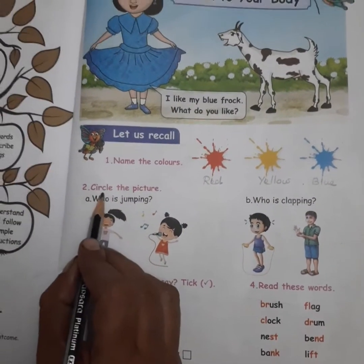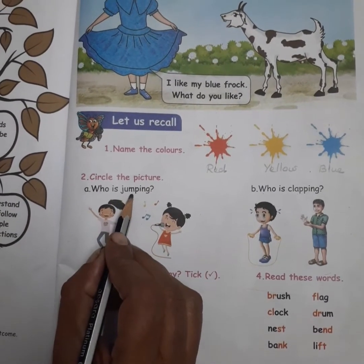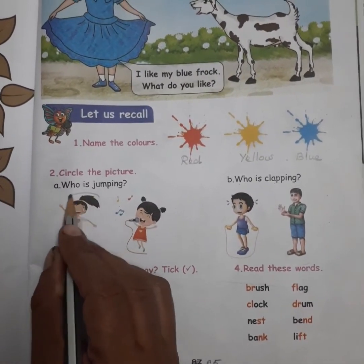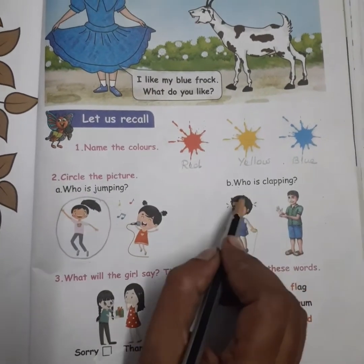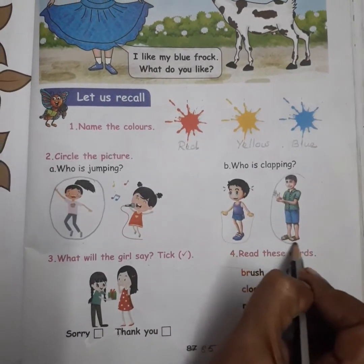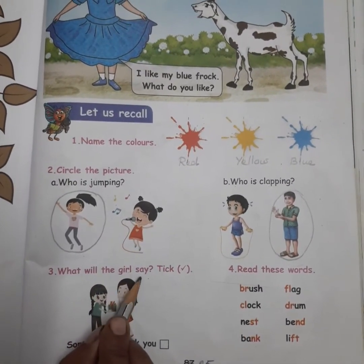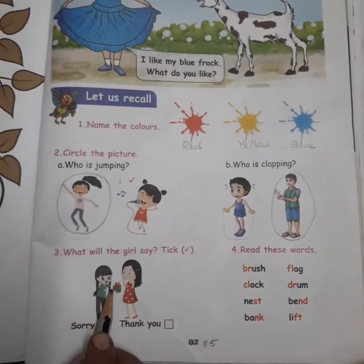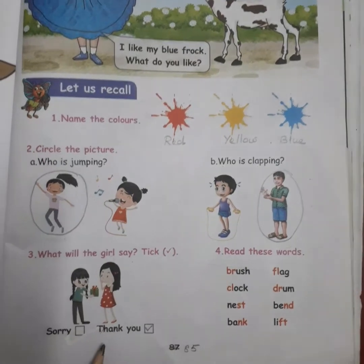Okay, next one, listen. Circle the picture. So, who is jumping? The first picture. The girl is jumping. Okay. Next one. Who is clapping? The second boy is clapping. Next one. What will the girl say? Tick. Okay. She is giving the gift. So, the girl says, thank you.